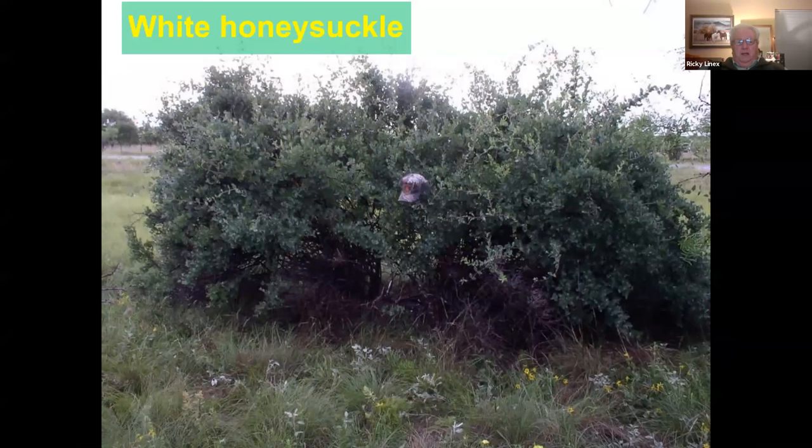This is white honeysuckle, another shrub, not the Japanese honeysuckle. This is a native honeysuckle. You'll also see it called bush honeysuckle. This is the largest one I've ever seen, growing between a railroad track and the road highway that you can see beyond the plant.